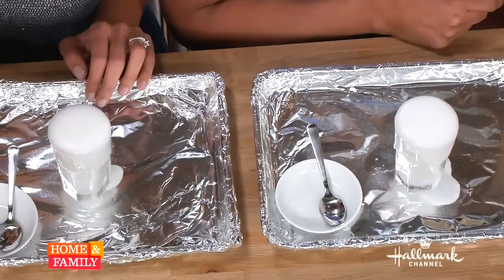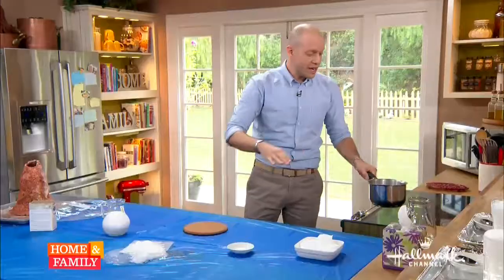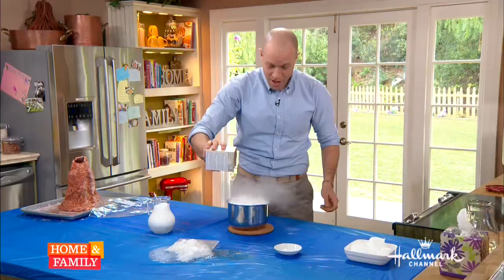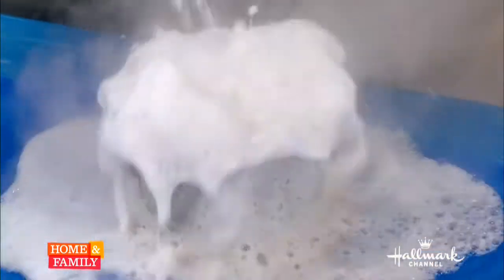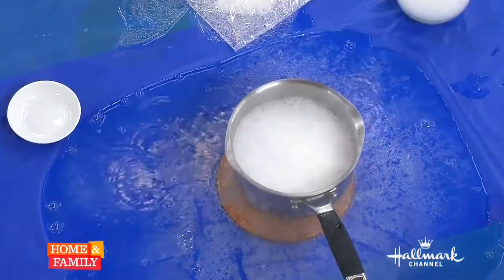Now, the best way to explore how a reaction is changed by temperature. So this one's cold. This is what happens when the reaction is cold. Here's what happens when the reaction is hot. Oh, wow. You see, the things happen faster when they're hot.